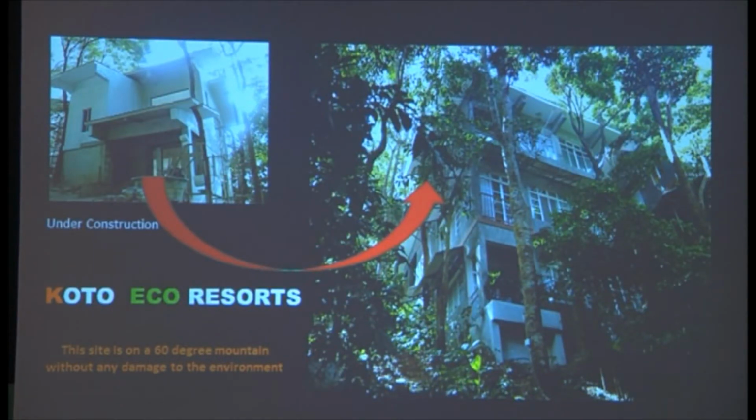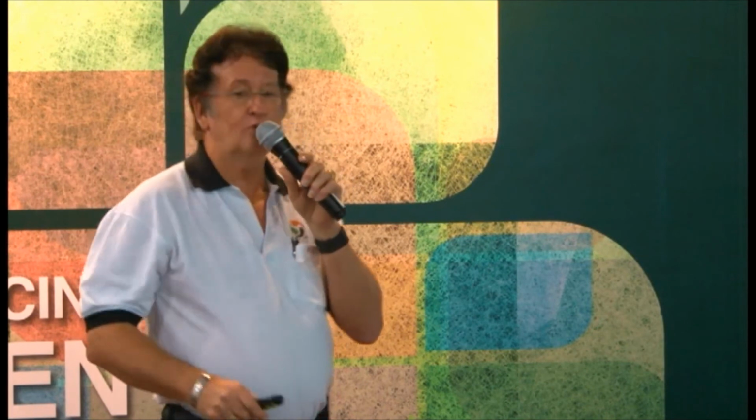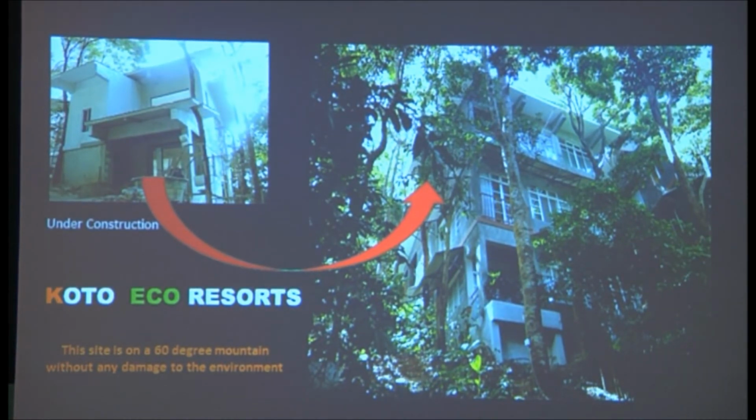You can build it in situations like this. And incidentally, this is actually built on a mountainside with about 65 degrees. So we have no piling, because if we have piling, we will destroy the environment to install the piles. So what do we do? We use a screw pile. We screw into the environment. We anchor it back into the back here. Place our formwork, which is a Koto flooring system, and we build off the top of this on an elevated site.